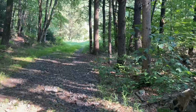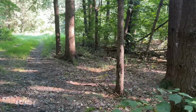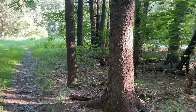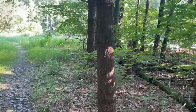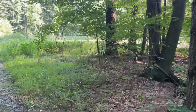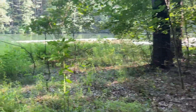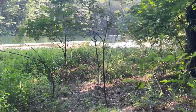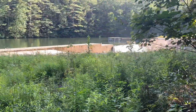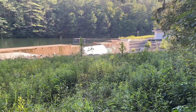Boy, you can hear something as you're approaching the reservoir. It's really loud. Wow. Almost there. There's a duck sitting on top of the dam. Holy crap. Oh no. Okay, it's sitting on the concrete. And there is the dam from the other side.